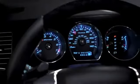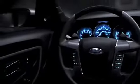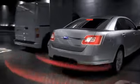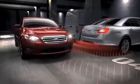Guided by unique driver-centric technology, Taurus is designed with sophisticated, innovative features that can almost anticipate your needs. Available cross-traffic alert uses advanced radar sensors to audibly and visually alert you to vehicles approaching from up to 45 feet away while you're slowly backing out of a driveway. When a vehicle is entering your blind zone, the available blind spot information system lets you know. An indicator light provides a warning in the outside mirror corresponding to the side in which the vehicle is approaching.